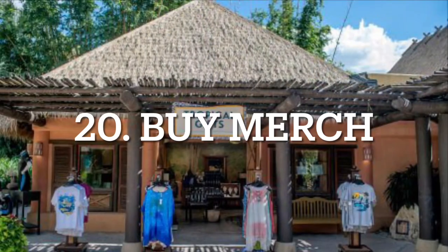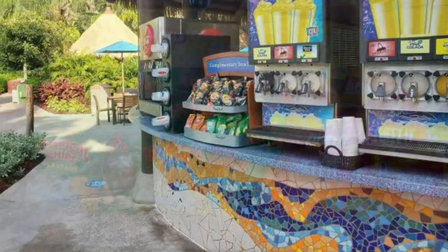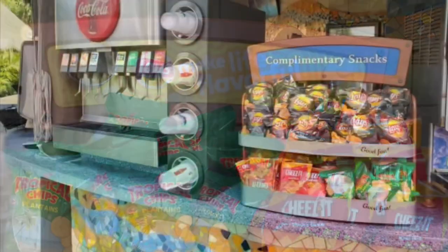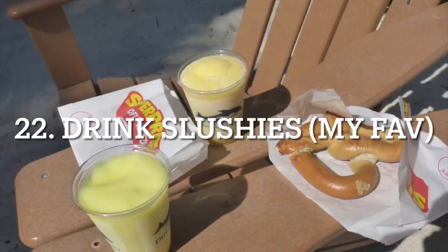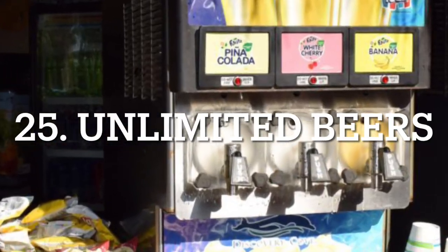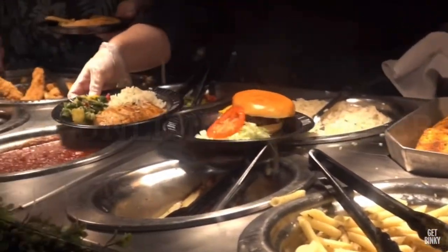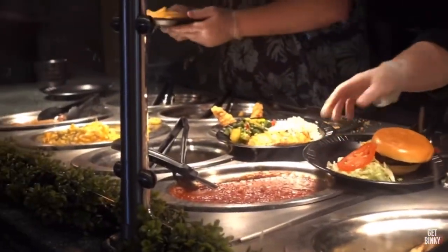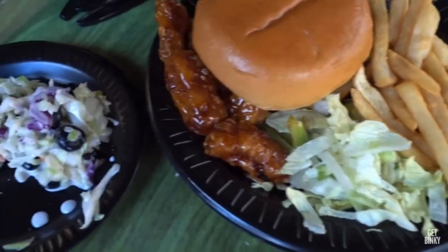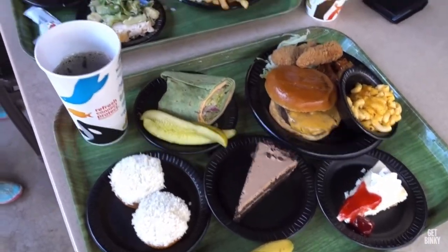Enjoy Discovery Cove's exclusive merch in their shops and enjoy all day complimentary food and snacks, which includes savoury items such as crisps, cookies and pretzels, slushies, fresh fruit, soft drinks, beers and other alcoholic beverages. And enjoy an amazing unlimited dinner with many choices such as burgers, salmon, steaks, pastas, salads and an entire kids menu, which is hot dogs, mac and cheese, etc. Then enjoy dessert, which includes many different cakes.